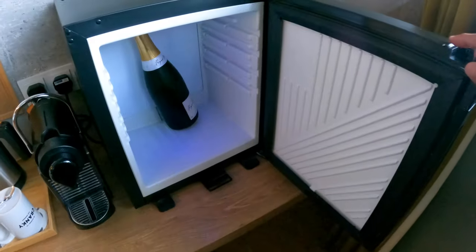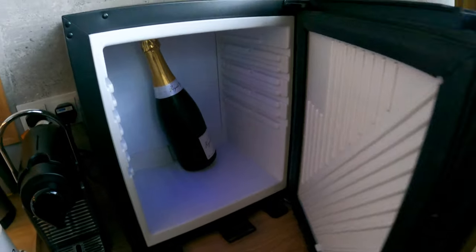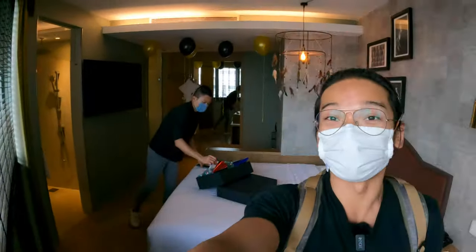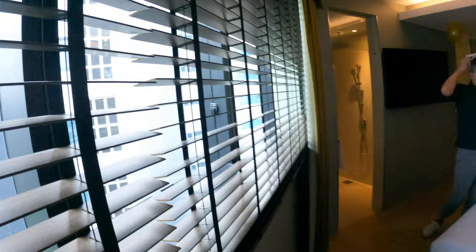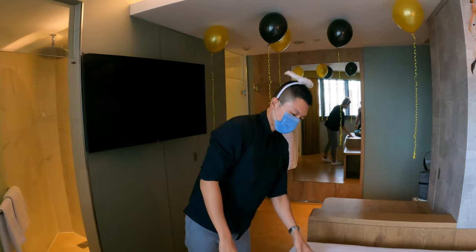And oh, a bottle of champagne, this is a full-size champagne. It's included in the package. Oh, I thought it would be a small bottle of champagne. So it's really, really value for money. For less than $200, you get a bottle of full-size champagne. And so Sean is preparing himself for the party.